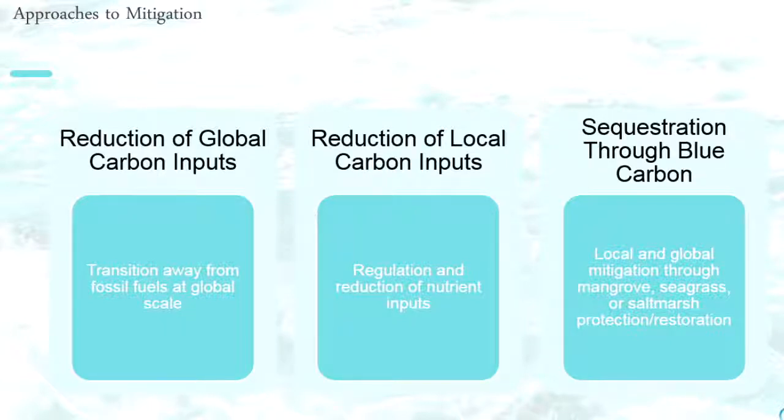So mangrove, salt marsh, seagrass all sequester and store carbon in the sediment. They do so at slightly different rates and in slightly different ecosystems, but this is a way to not only create what might be a local halo, if you will, but it also assists with the global picture.